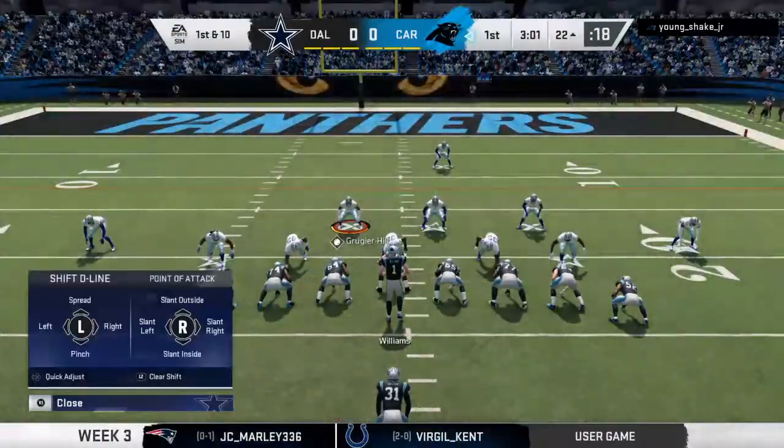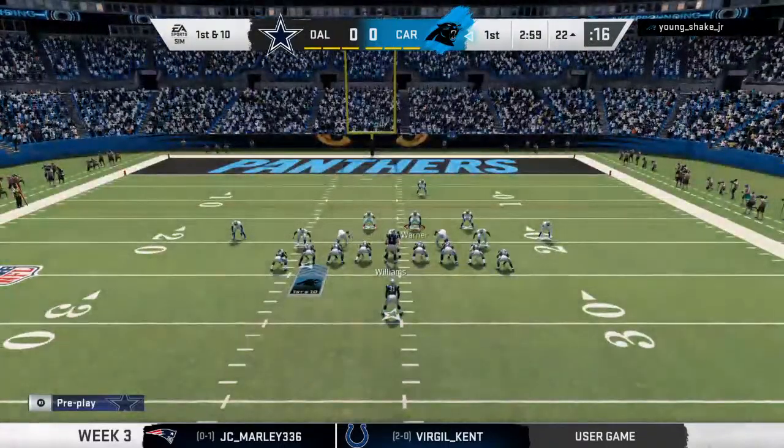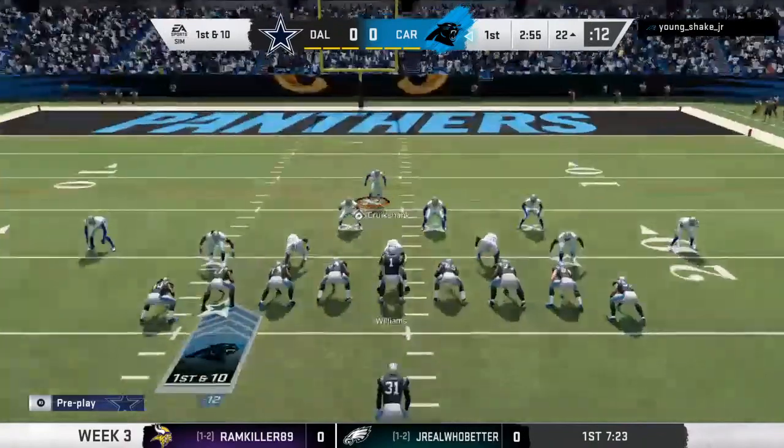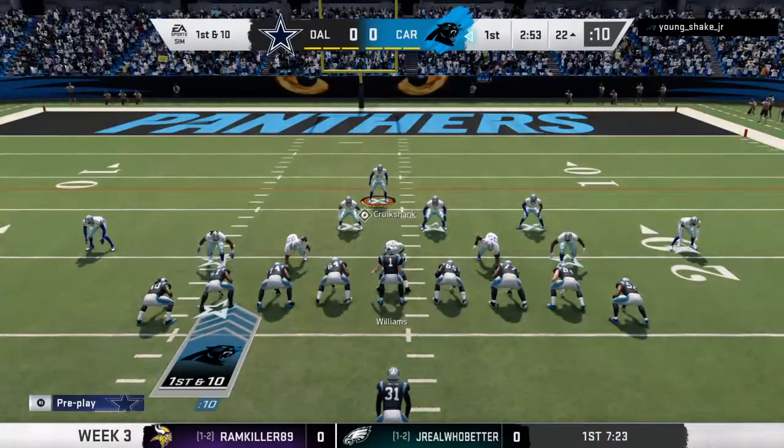Come on, set. 18 Gator. 15. Watch the screen. Watch the screen. Watch the screen. Watch the screen. Watch the screen. Hey, watch hands. Watch. Roll out. 36.